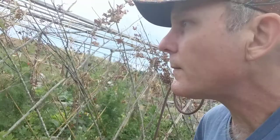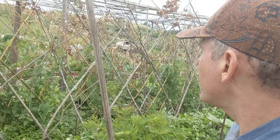There's already peas growing on the peas. And so some of these are just sticks and some are bamboo. And I'm trying to see if the bamboo needs to be tied together. I imagine once the beans start growing up the trellising that they will bind it together and hold it together.